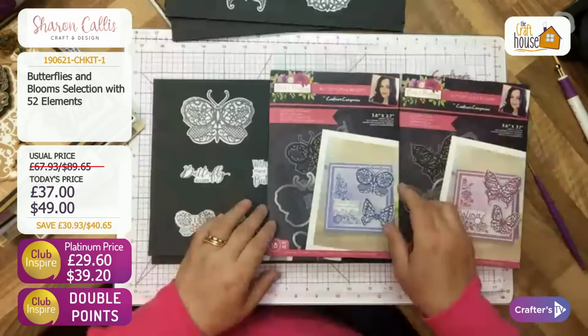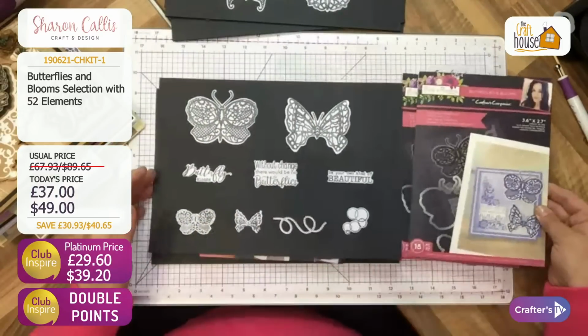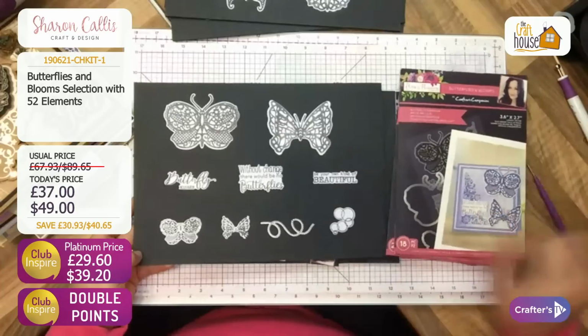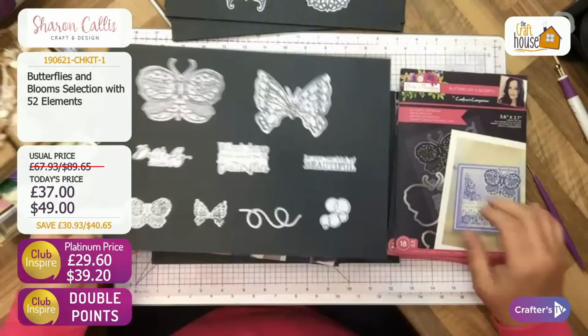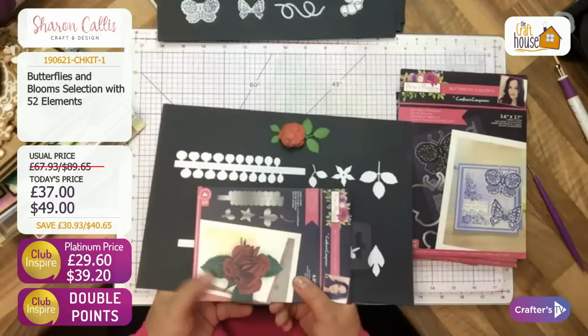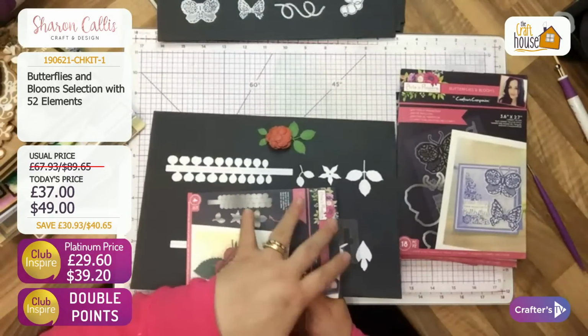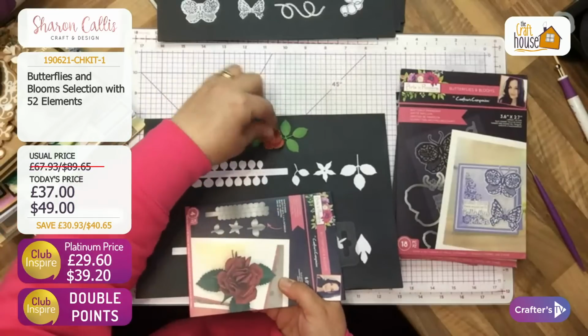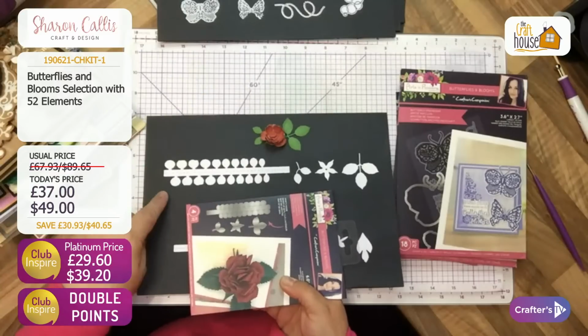And then we have Butterfly Friendship, which again has the 4 butterflies and your sentiments as well, and some decorative elements. Then lastly, we have a quilling die. You need to ignore the bottom here because we don't have that in stock anymore. But right here is the rose quilling flower die.